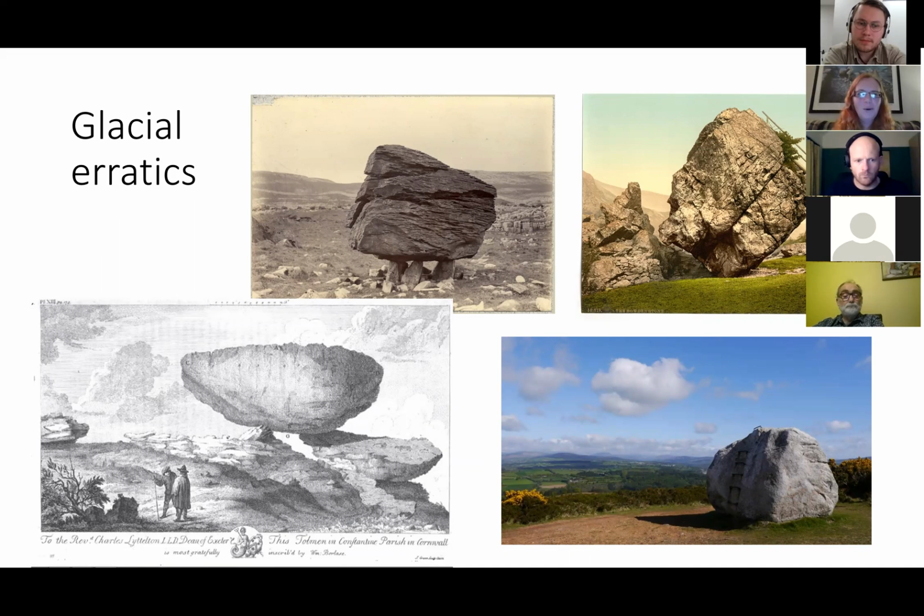drawing, which is called the Tolman. It's down in, or was down in, Cornwall, and you can see that it was an attraction back in the 18th century. It was actually destroyed before unfortunately it could be preserved. But there was a great deal of discussion at the time about whether or not this was a natural thing or a humanly constructed thing, and they concluded at the time that it was humanly constructed. It wasn't. It was actually a glacial erratic.